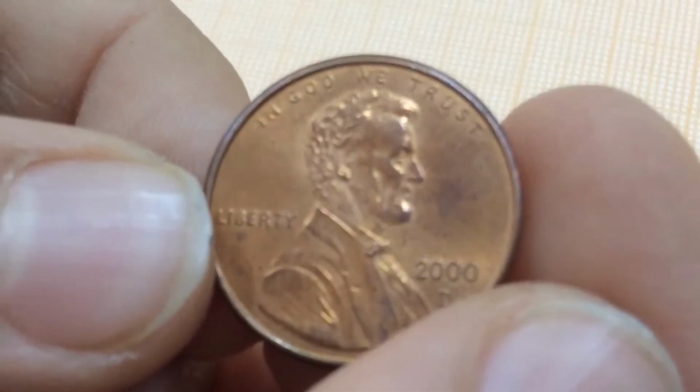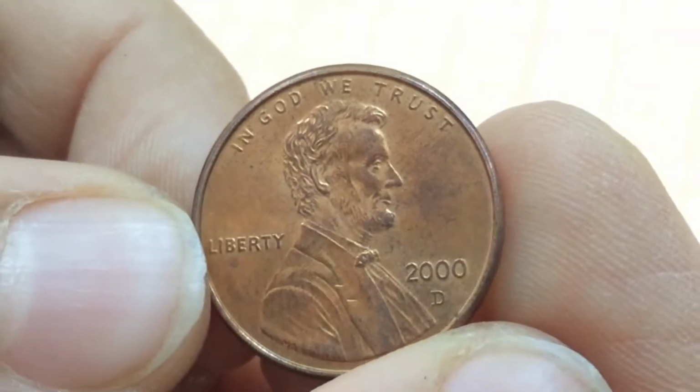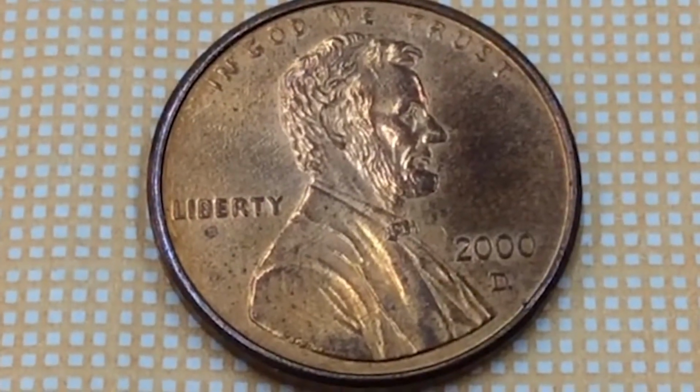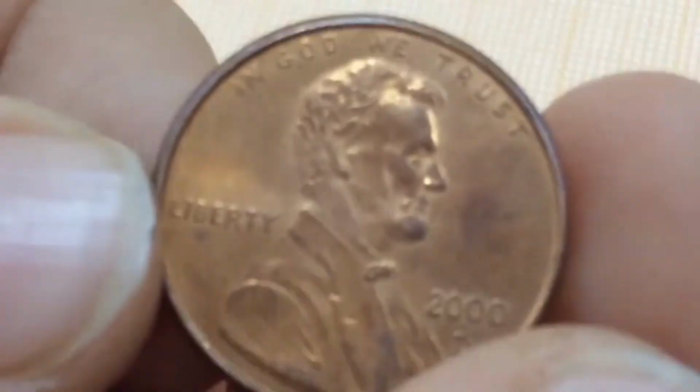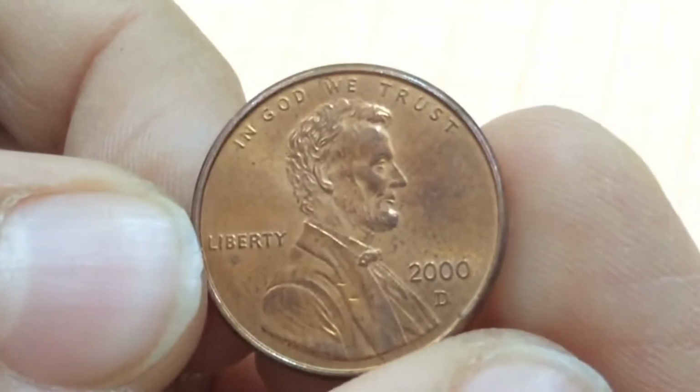Obverse side exhibits a stock of carbon on the south and on the east, above the date, and also some fading on the chin of the president is evident. But higher points show no wear. Coin didn't lose its luster.